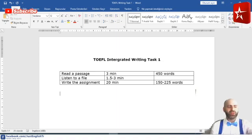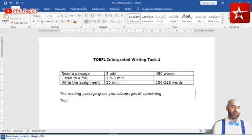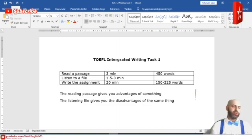Now let me explain you what kind of relationship there might be between reading and listening files. There are usually several types of relationship. First of all, maybe the reading passage gives you information about the positive sides of something. So the reading passage gives you advantages of something. And then the listening file on the opposite gives you the disadvantages. This is one of the most common and popular relationship between reading and listening.